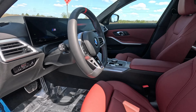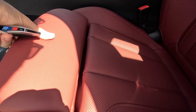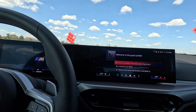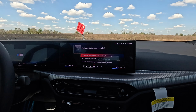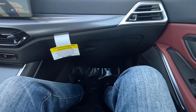Takara Red perforated Sensatec seats. They're heated front seats, 12-way power seat adjustment, manual cushion extensions, memory for the driver. And you're going to notice the interior has been updated. We have the upgraded Harman Kardon because we've added the premium package, which gives us a heads-up display and a power trunk. It's a driver-focused setup.